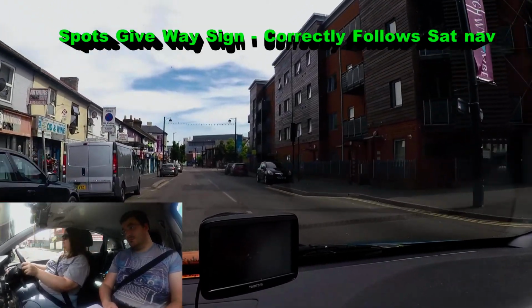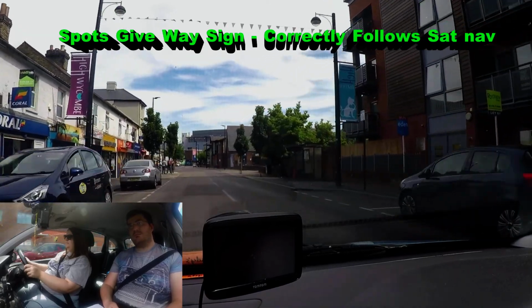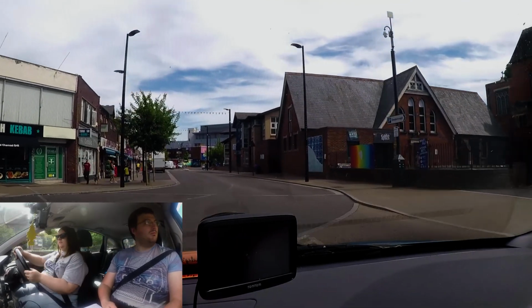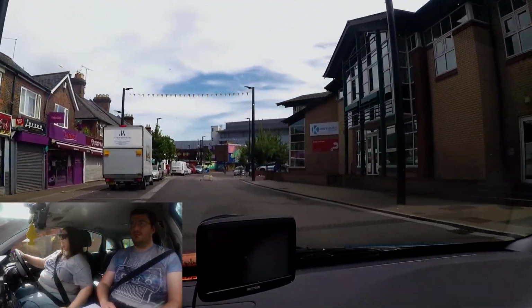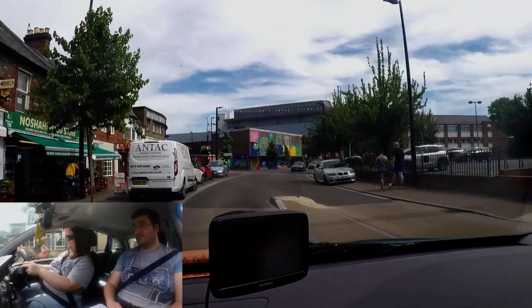Up ahead, the priorities at this junction have changed and Harley has correctly spotted the give way signs and markings. Harley has slowed down to an appropriate speed to see if it was safe to continue, and has also followed the sat-nav correctly, as it's not this turning here where she's been asked to go, it's the following left. Turn left.